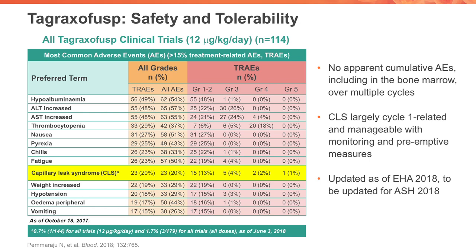As you take a look at this chart, 2 important items stand out. One is that there were no apparent so-called cumulative adverse events. That means that the majority of AEs that we saw were really restricted mainly to the first cycle, that the capillary leak syndrome, which we'll talk about in detail, really was also restricted to the first cycle and was managed appropriately and quickly with the mitigating features that we'll discuss. And if you look at the capillary leak syndrome incidence, you will see that it occurred at all grades, including death on study, representing the most serious and important side effect of tagraxofusp administration.